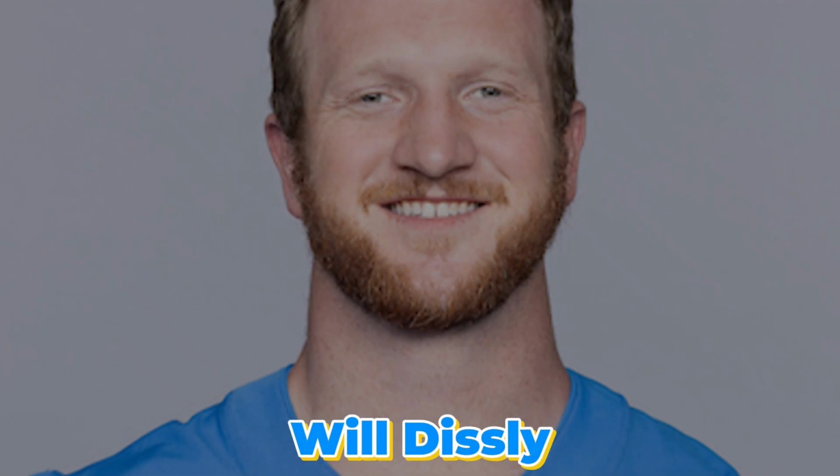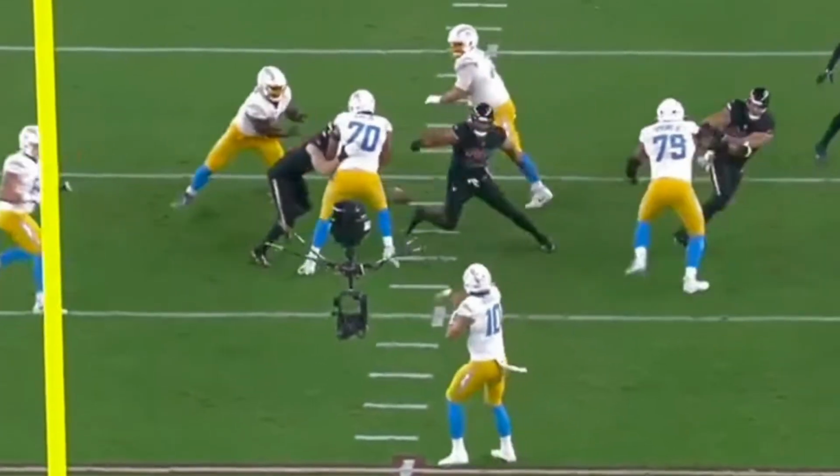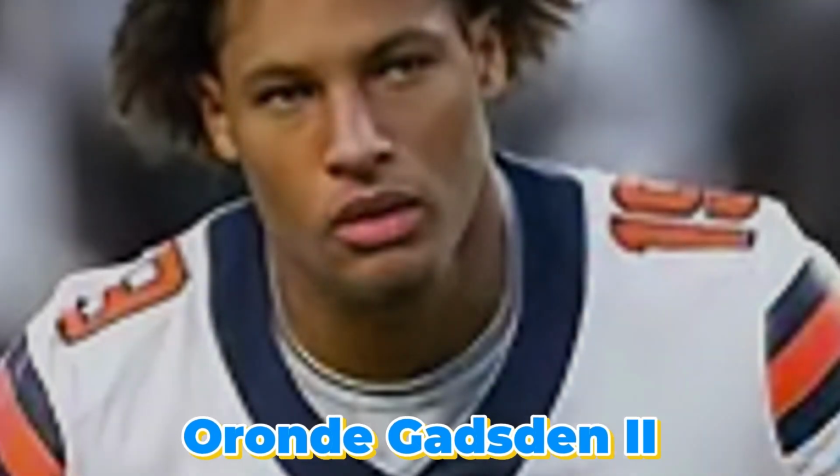You bring back Will Dissly, who quietly had a solid year last year. He's one of the better blocking tight ends in the league, and if they keep him in more of a traditional Y role, that's going to help the run game tremendously. And then there's Oronde Gadsden II.